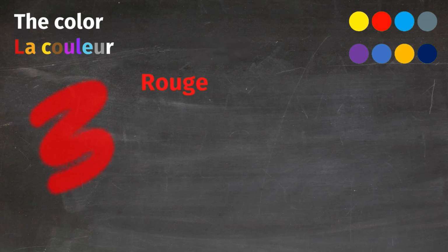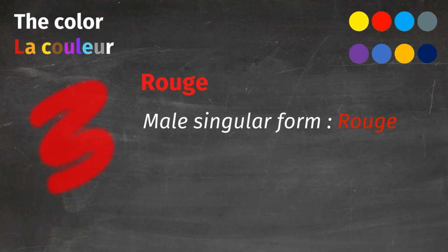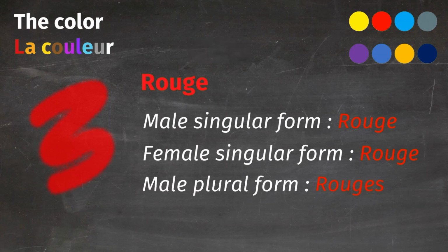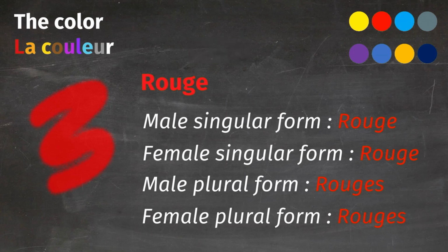So, the first color is red, which we call rouge in French language. It has 4 forms. The male singular form is rouge. The female singular form is also rouge. The male plural form is also rouge, although we have an S at the end of it, but this S is mute. And finally, the female plural form is also pronounced as rouge.